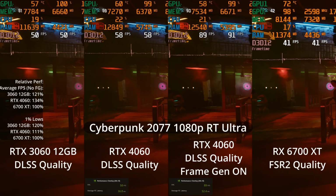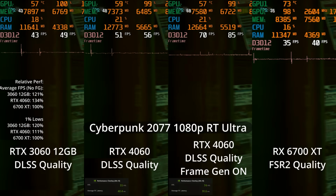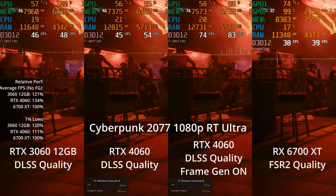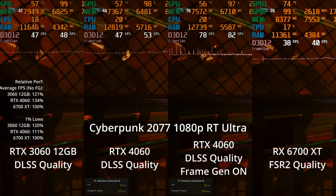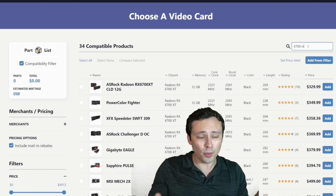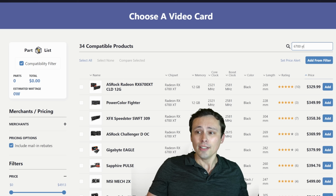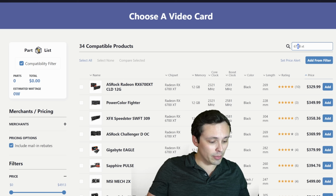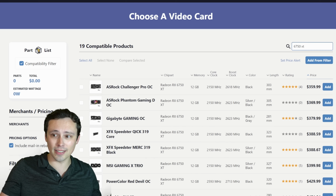Again, there are reasons to at least consider the NVIDIA alternatives, but the 6700 XT is getting my recommendation, especially if you are going to buy Starfield. Getting that in the bundle does make a lot of sense as well. Now, at this point, we enter just a dead zone in GPU value. So from here, you could spend a little bit more to get a 6750 XT. It gets you a little bit more performance, jumps up the price a little bit.